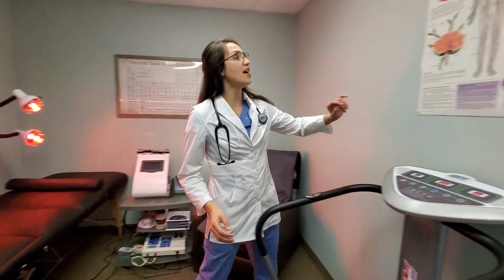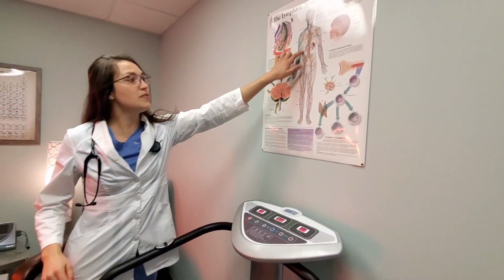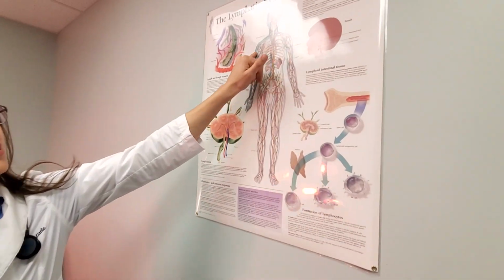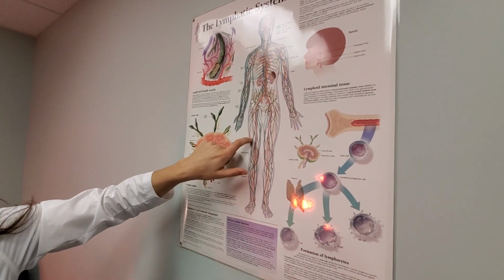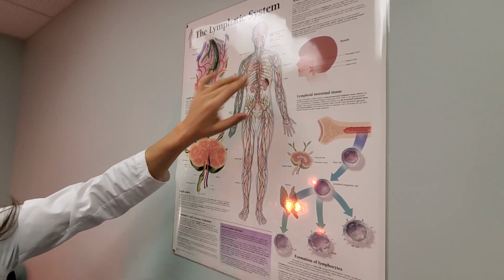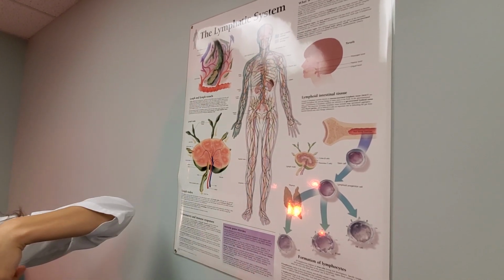I'm Dr. Doolittle, and I'm going to show you the lymphatic circuit that I've been using with my patients to help get the lymph system moving and flowing to carry out those toxins. We know that the lymphatic channels go throughout the entire body, and they're always carrying things through these little lymph nodes, to the thymus, and that helps to filter it out of the body.